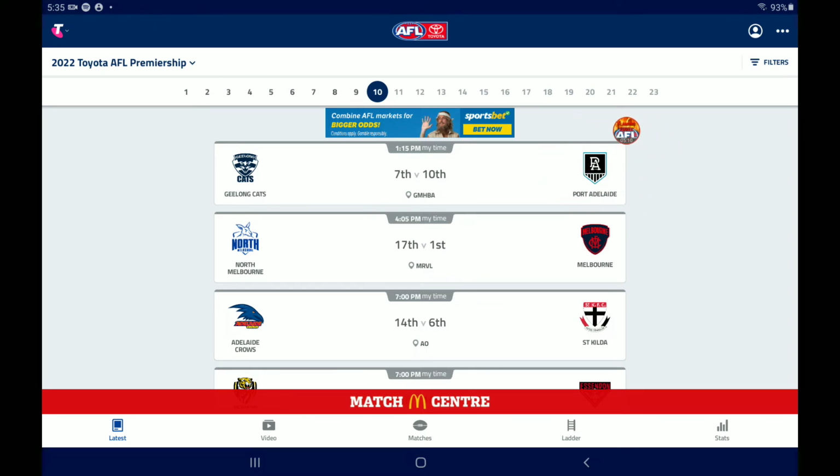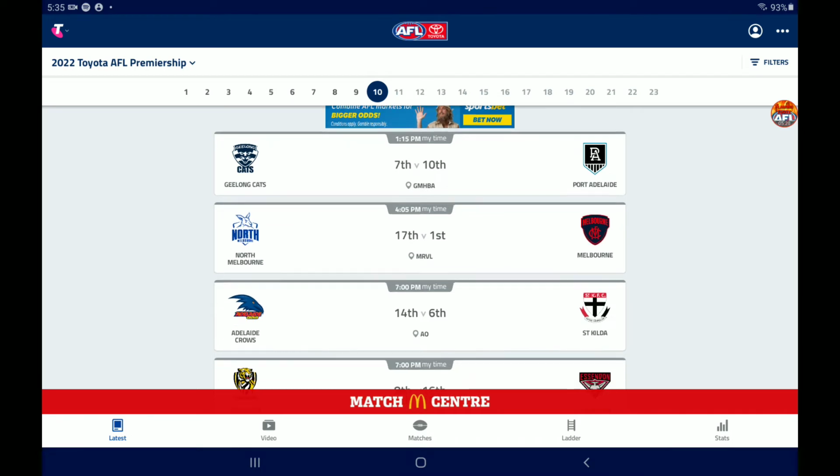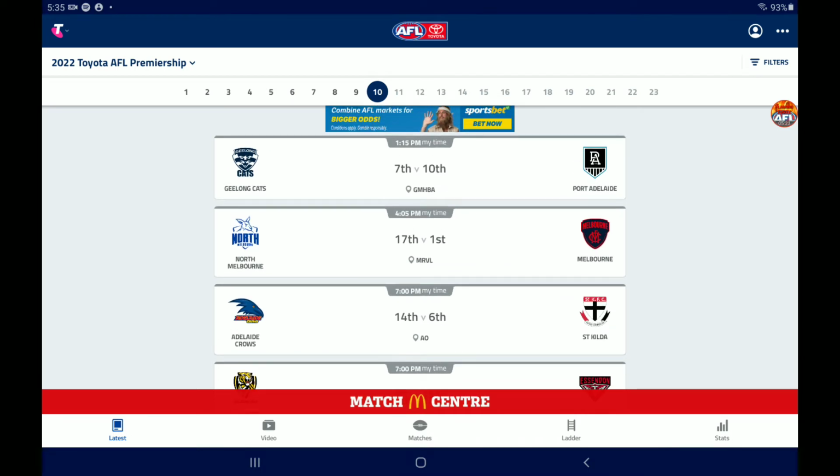They've got some big games coming up, of course, as well. So every team has tough challenges every week, and the Cats this week, they need to nail this one down. Otherwise, their season could be looking vulnerable as well. If they don't win this, their season will be vulnerable.